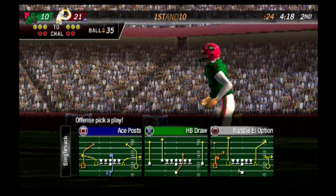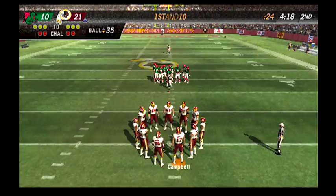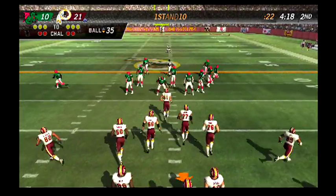Keep the defense guessing. Don't forget to use misdirection of play action to keep them off balance on passing down.